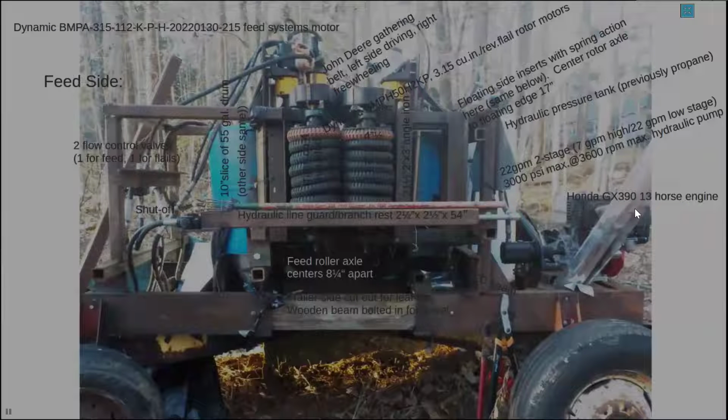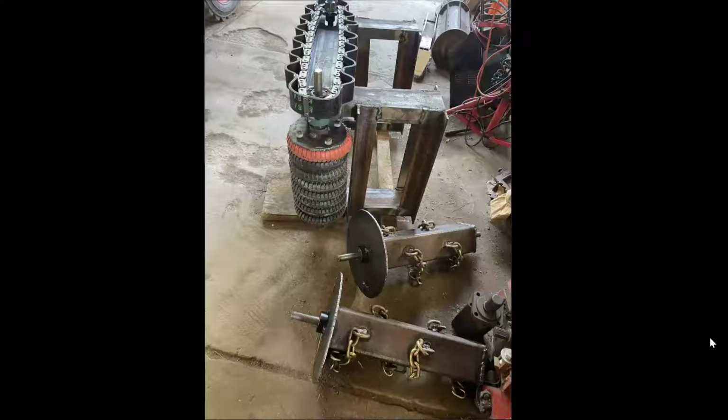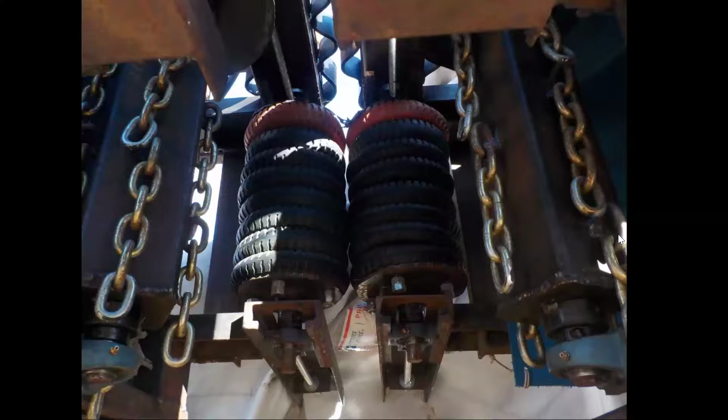Here's our chain flail leaf separator, thanks to Carl Hallen at State University in New York, Tully Biomass Research. And it didn't just happen. Carl tore it apart 3 times and put it back together. And he also had an accident which delayed fabrication, but he pulled it off anyway. And here it is, all ready to go.